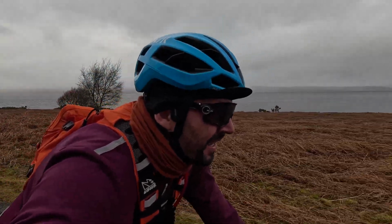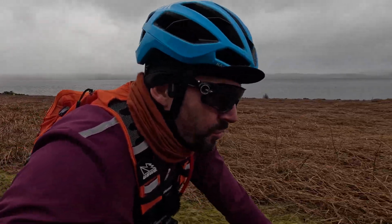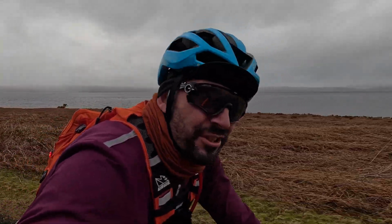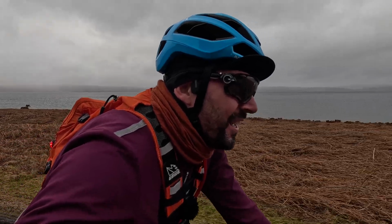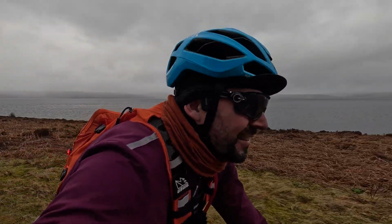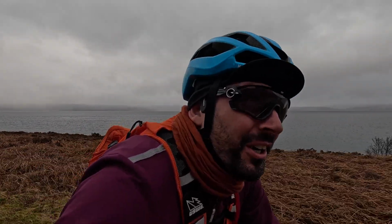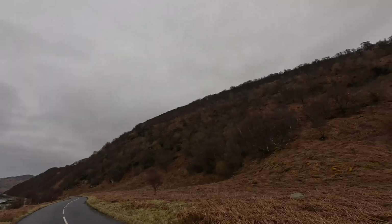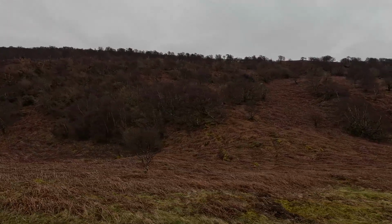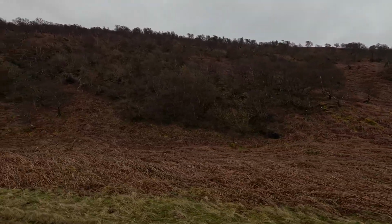Well, that's me over the halfway mark. I'm actually at 40 kilometres, so it's 5 kilometres more than halfway. And I just had this feeling that I kept getting watched when I was cycling along this road, and not from the coast side, but from the opposite side. Now, I don't know if this will translate to the camera, but there was a lot of deer up there in the hills, and I could hear cracking of trees and branches and things and weird noises.